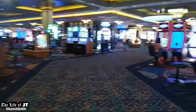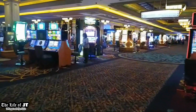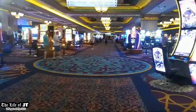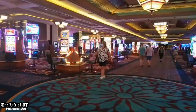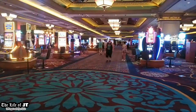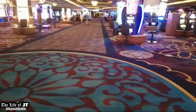As you see to the left, there is a custodian lady cleaning down machines. They were doing that on a regular basis as soon as someone would leave. It was super bare. There was a couple straggler people walking around here and there. Like I said, it just opened up the first time in quite a while. So I don't know if some people didn't really realize that it was opening up. But we're going to head around and show you guys some of the casino floor.